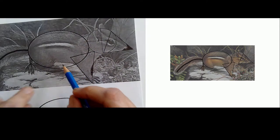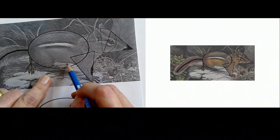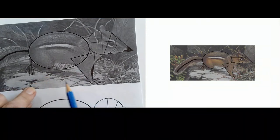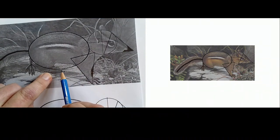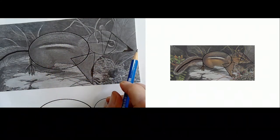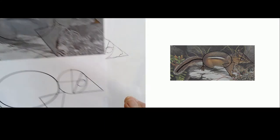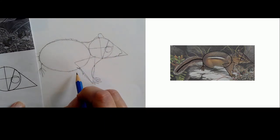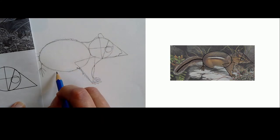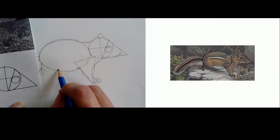Let's take a look at the shape that we've got on our reference drawing. I'm just going to draw some lines in here. Again, this is kind of negative space where there isn't any chipmunk. That's the shape that we want to create on the underside of our oval, which will represent the shape of the belly of our little chipmunk. Okay, so let's go in here, and I'm going to say that it starts right about here, and maybe right to about here.